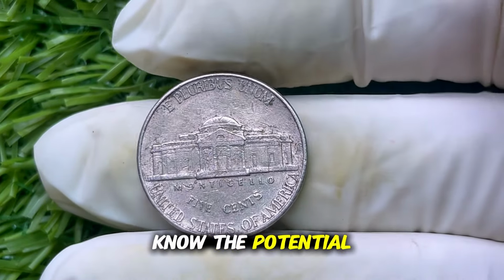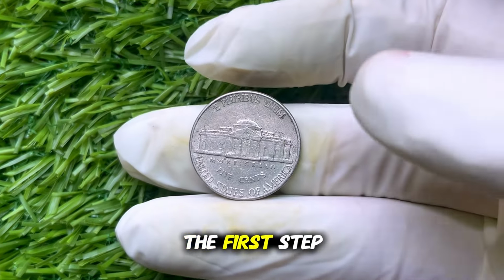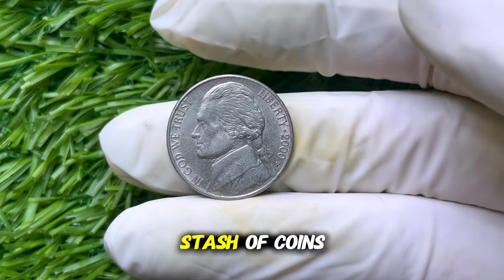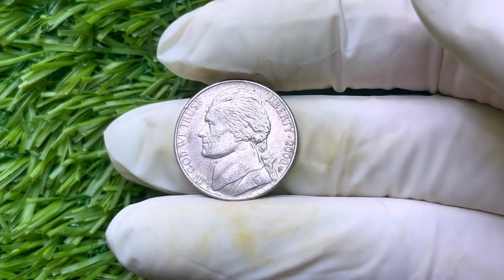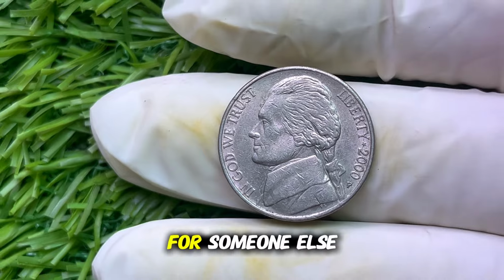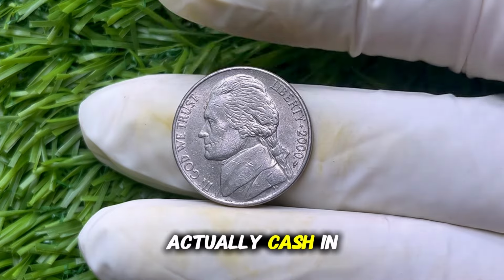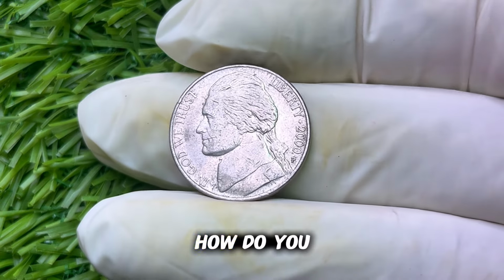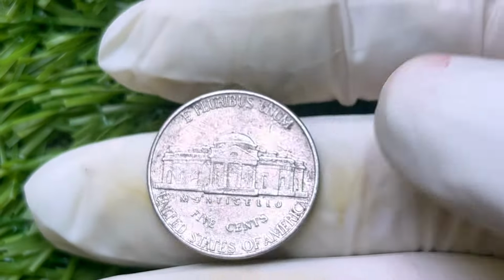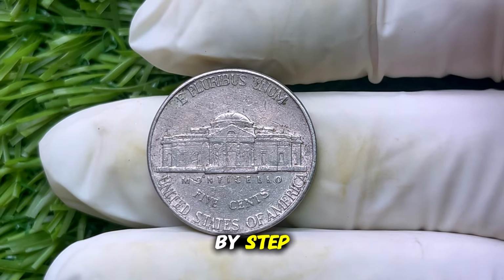Now that you know the potential of the 2000P Monticello nickel, it's time to take action. The first step? Go through your change jars, your old collections, even that random stash of coins your grandparents gave you. Don't overlook anything. Remember, every second you wait is a chance for someone else to claim your spot in the auction spotlight. But how do you actually cash in on this life-changing treasure? How do you avoid scams, find trusted graders, and get the best deal at auction? Don't worry, I've got you covered. I'll break it all down, step by step.